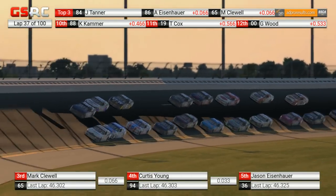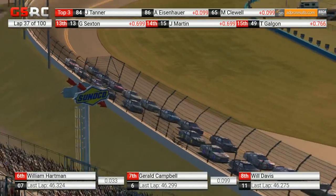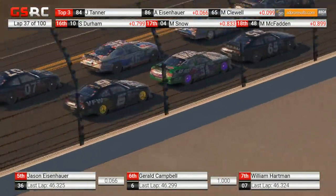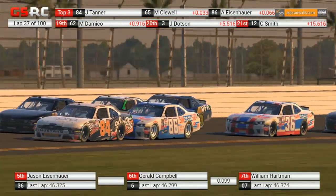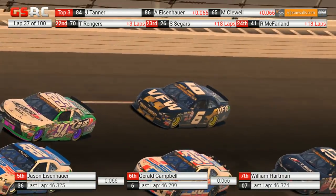How about the number 6 car in the VFW machine there? Gerald Campbell sitting on the top side, who we know nothing about, Soup. We know nothing about Gerald Campbell, unfortunately. I'm going to assume he's a Mark Martin fan, unless I'm going too far back. Oh, I think that's a good call.